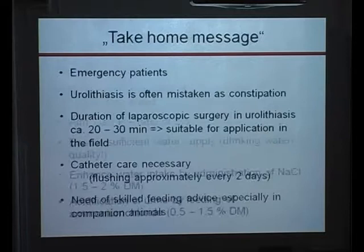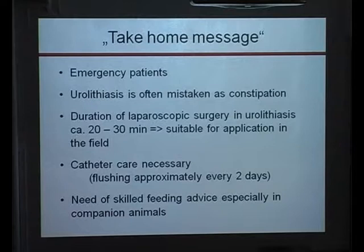So the take-home message of this presentation is that urolithiasis or rams with urolithiasis are emergency patients. It is often mistaken with a constipation, and what you should take home with you, it's suitable for application in the field because you have not a long-lasting surgery, but laparoscopic surgery, and it lasts for about 20 to 30 minutes. Catheter care is necessary, but maybe the owner can try to do this. And the main thing is that we need a skilled feeding advice.